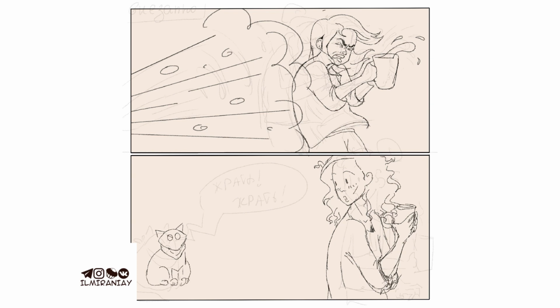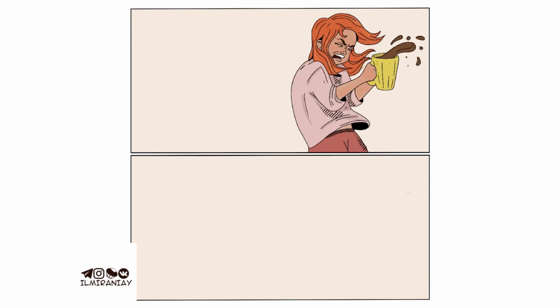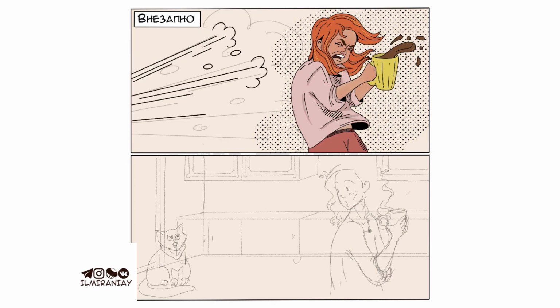Post-production. Once all the work is complete, edit and tweak all the details to make sure the comic looks cohesive and professional. You can also add special effects or filters to give your work a unique style.